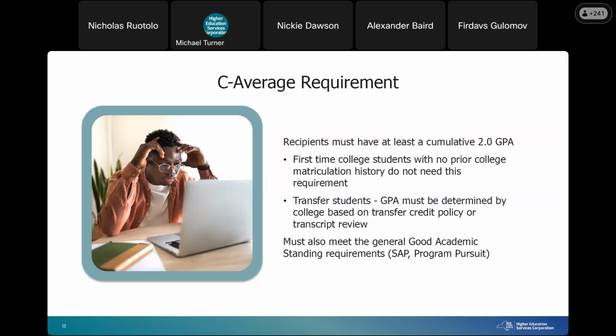If they're a first-time student, then obviously they would not have any GPA history, and they would be permitted to receive their first certification of part-time TAP without having the C average requirement for their very first term of study at your school. But moving forward in their second, third, fourth terms, they would need to meet the 2.0 cumulative GPA requirement. With this requirement, we get questions about transfer students. How should schools evaluate students who are coming in as transfers to determine whether or not they're meeting the 2.0 cumulative GPA requirement?